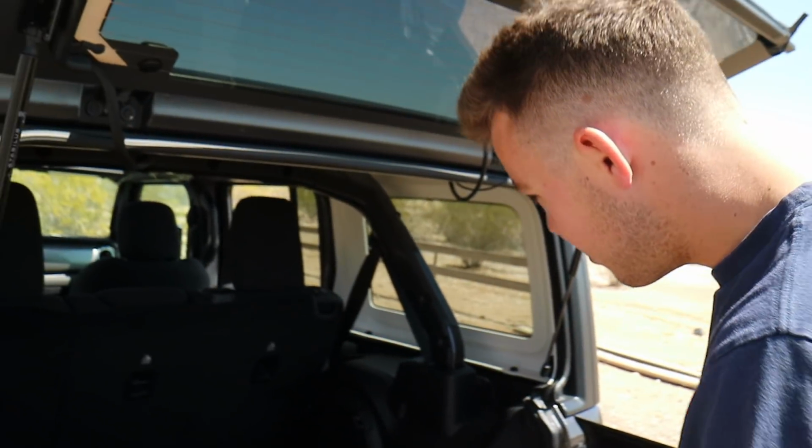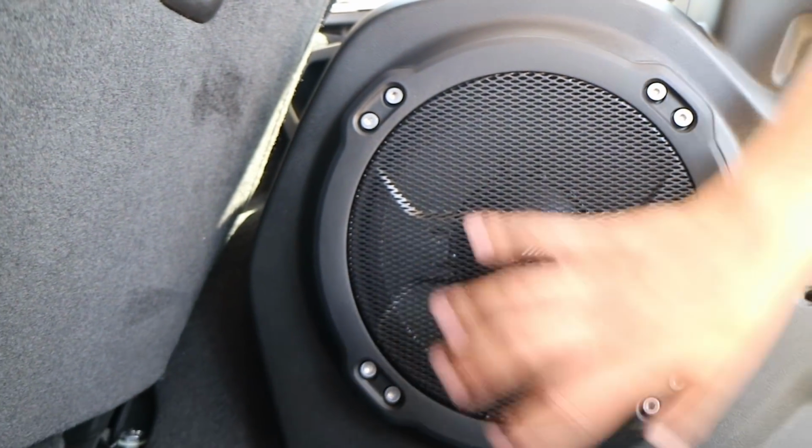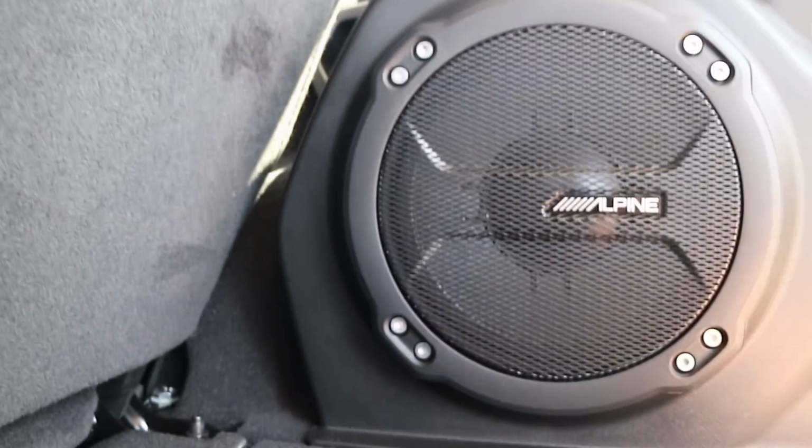But as you can see, we do have the stock woofer right here. It is an Alpine. I'm pretty sure this is a 10. Don't quote me on that, but from what I've seen that looks like a 10-inch subwoofer. Super nice housing. Doesn't take up any of the trunk space, which is super nice.